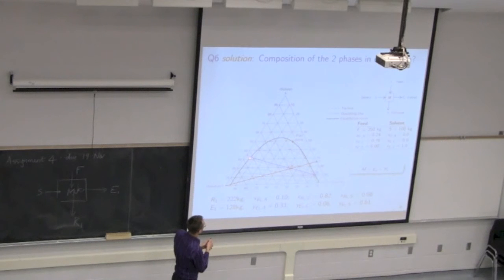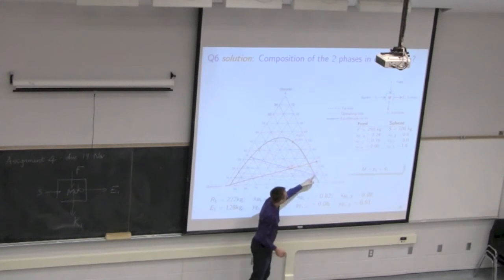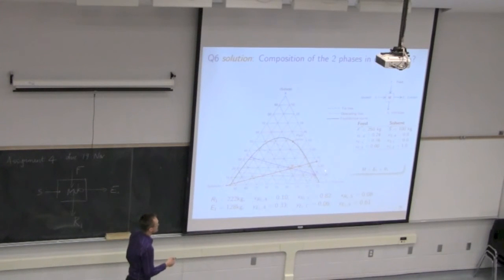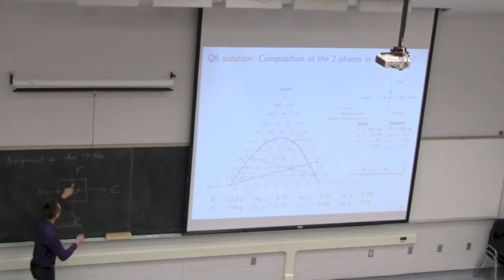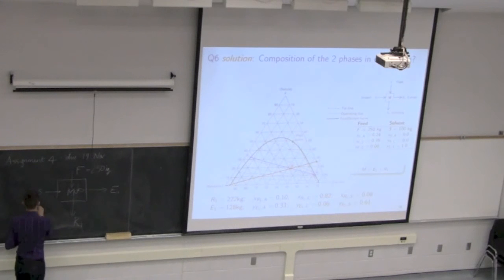There will be some amount of solute in my extract. In this case, we showed yesterday that my extract phase, that organic phase, is going to be 33% solute. And my raffinate leaving, so that's usually my aqueous phase, or my carrier, is only going to be 10% solute. We left the class by asking you to calculate what the mass is that leaves in R1 and E1. So we knew that our feed coming in was 250 kilograms per hour, and my solvent coming in was 100 kilograms. What is the mass leaving in the extract stream, and what is the mass leaving in the raffinate stream? So those numbers are shown up there.